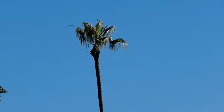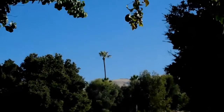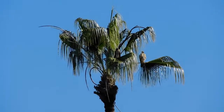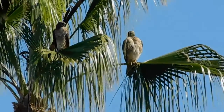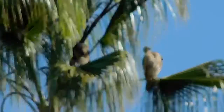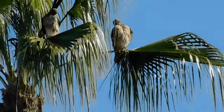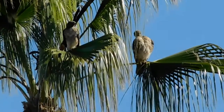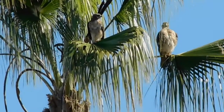Palm tree is over there. It's one of the taller trees at Last Word Ranch. So the one that's currently closer to the center of the palm tree is the one that flew in as we were walking to an area where we could view the one that's on the top palm frond better.